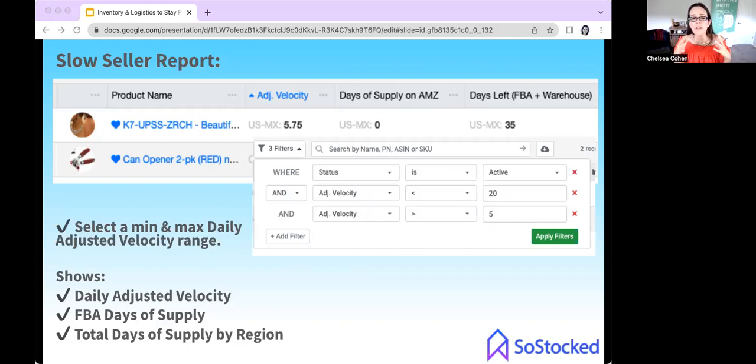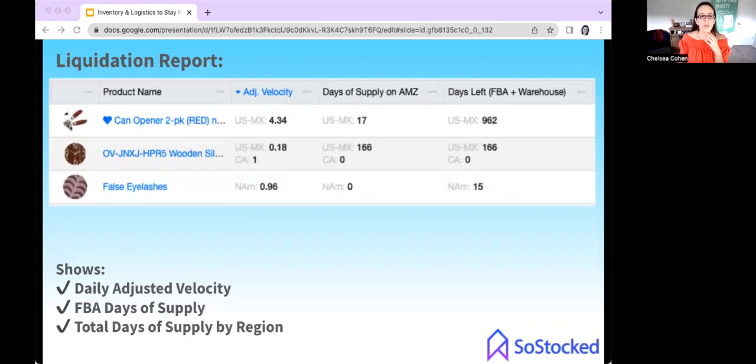So this is a very valuable report in that it goes to your marketing team, and your marketing team has to be the one to take these SKUs and figure out how to ramp up sales on these products so that they don't become dud products, right? They don't fall into the next category of sales, which is what we call the liquidation report.